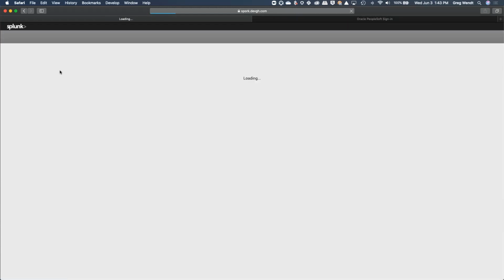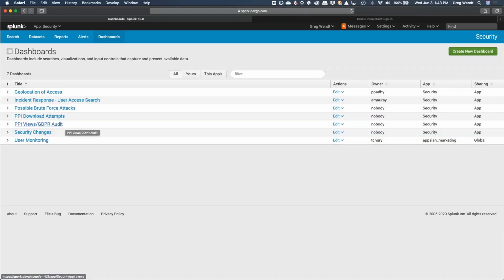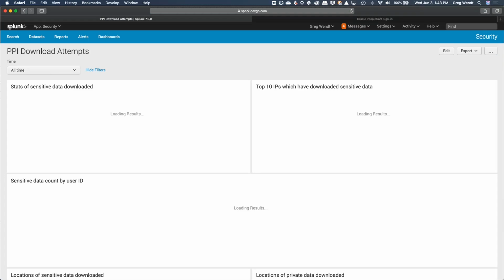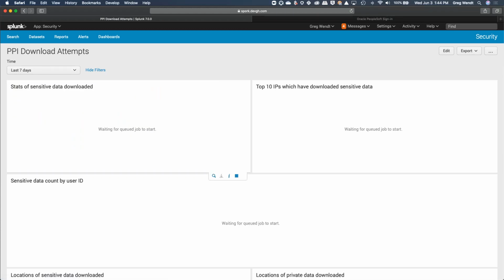I'm going to go back to the security one for a second. Nowadays, one of the things that's really important too, Bennett was talking about some of the rules that they built around remote access. So I wanted to talk about downloading of sensitive data. When we talk about downloading of sensitive data, we log that out when somebody has done an event, and it's going to pull that information out. Let me do last 7 days, see what we've got here, coming out of the system, because we're going to generate those logs.